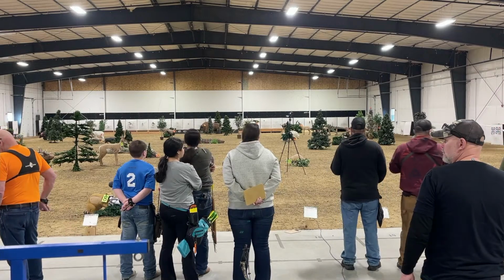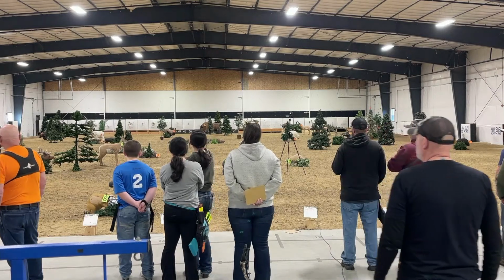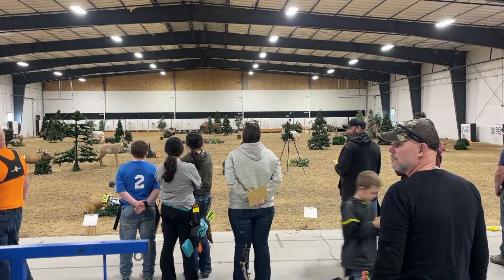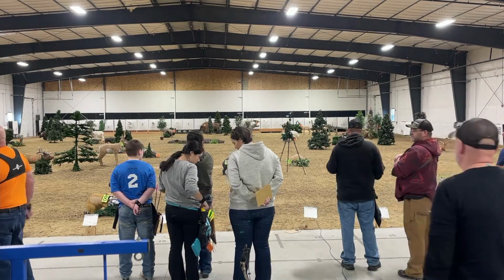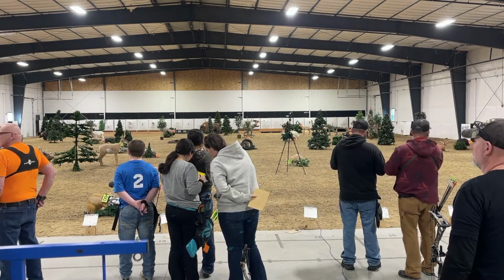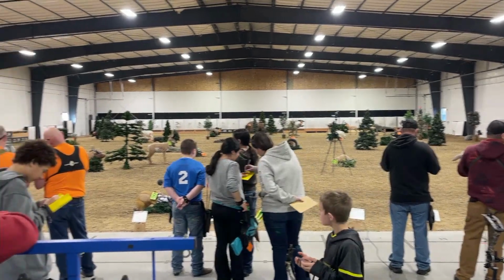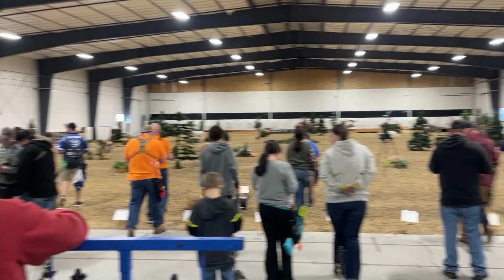You can be the open division, which allows you to have long stabilizers, mover sights, pretty much any type of equipment that you want to use. Then there's the bow hunter division, which is more restricted as far as the kind of equipment that you can use. Then the 14 to 17-year-olds are the youth, and they have the open division as well, a bow hunter division, and then they add a traditional division. Traditional is your stick and string, the good old recurve, often no sights.